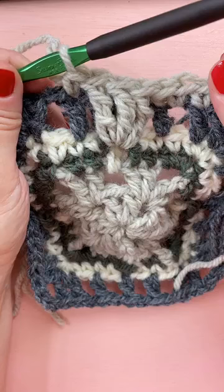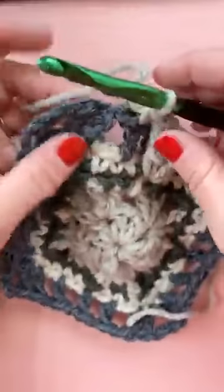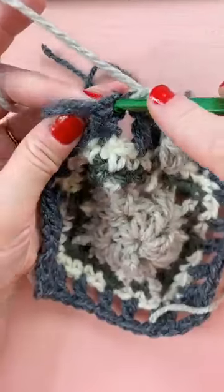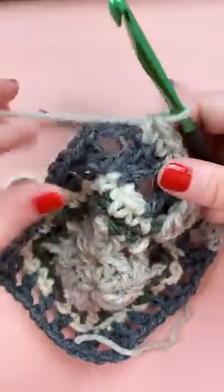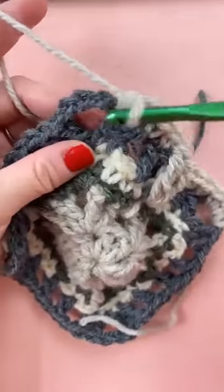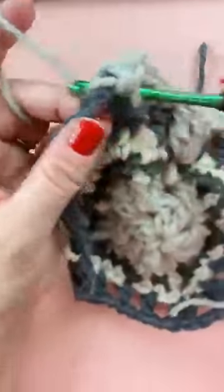So now it says single crochet in the next chain space and single crochet in each of the next 2 stitches. So here we have a chain space, and then we have 2 more stitches. So here's a stitch, that was my joining stitch, and then here's another stitch. And now 3 single crochet in the chain space, and then we're just going to repeat that around, right? So here's my corner. We have to do 3 single crochets in the corner, 1, 2, and 3.